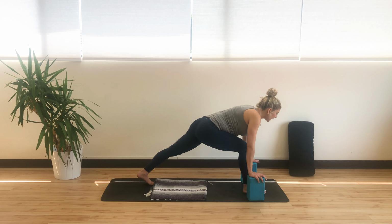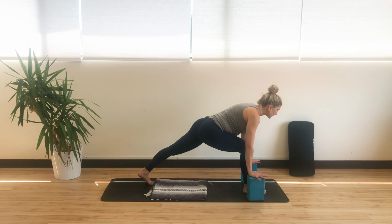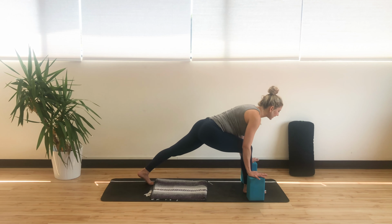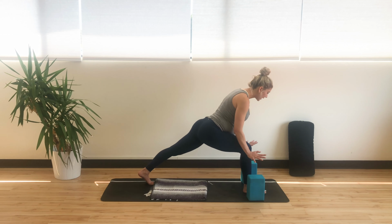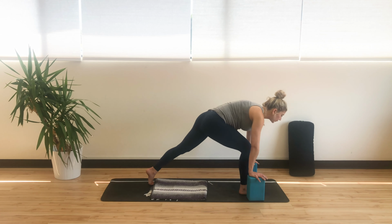Good. As you inhale, push into the feet, hover the hands. Exhale, release them down. Nice. Inhale, push into the feet, hover the hands. Exhale, release. One more. Inhale. Exhale, release. Nice job. Coming into a full crescent pose.